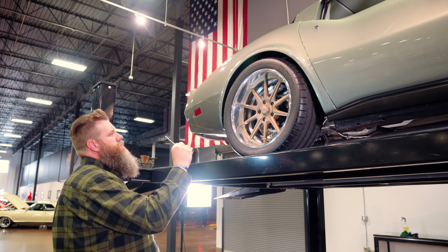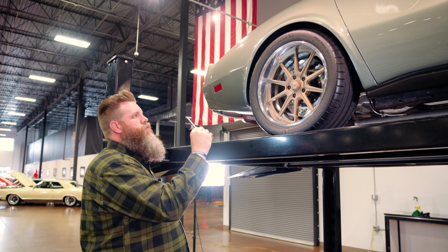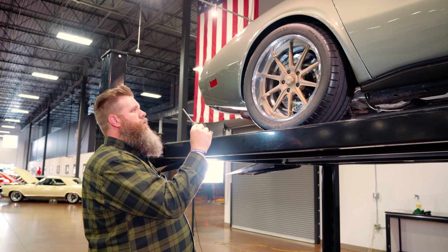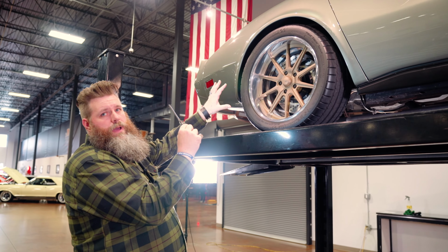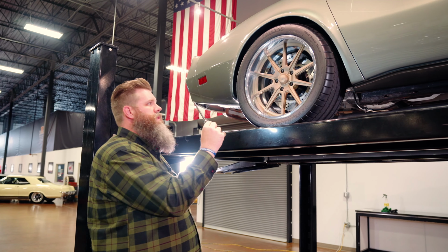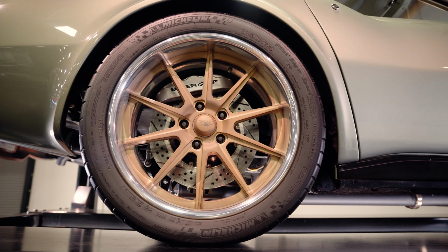Some nice Billet Specialties G-Spec Pro Touring wheels. Billet Specialties Pro Touring wheels, of course, are made to do two things. Made to be lightweight and strong, and they're made to clear bigger brake packages. This car has a very impressive brake package on it. It has Baer 6-piston calipers at every corner with drilled and slotted rotors. That's about $4,500 in brakes, not counting the Baer master cylinder or the booster.